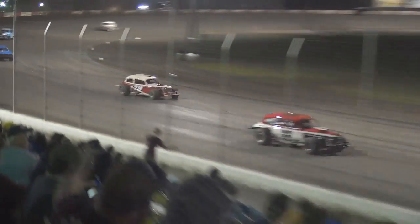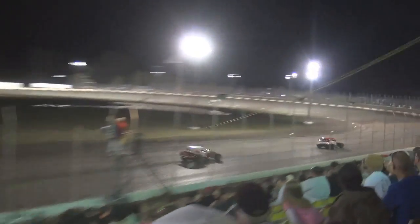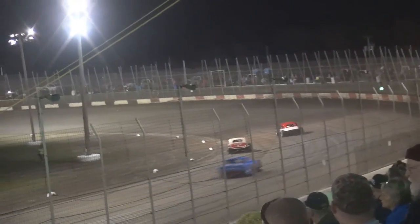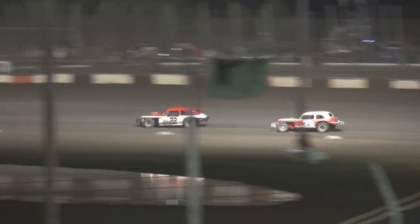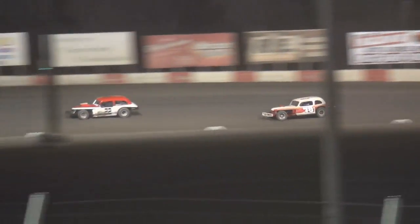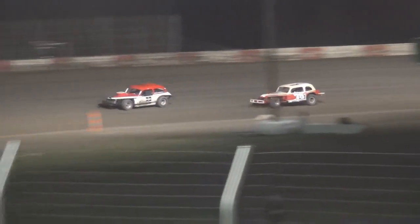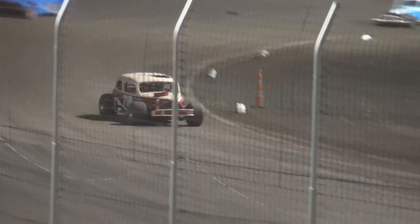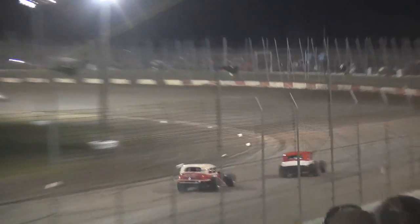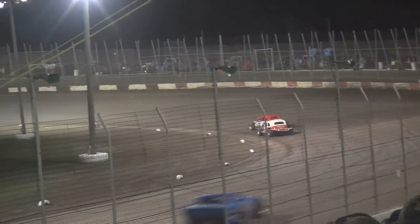Two to go this time by, out front, John Stenstry. Jeremy Stenstry, the 79, sits in that 2nd spot. White flag waves. Here we go. Oh, we got debris. Something's come off somebody back there. We got debris over in turn 3.